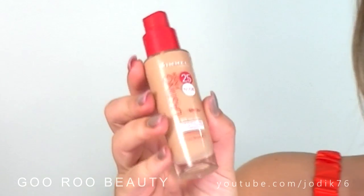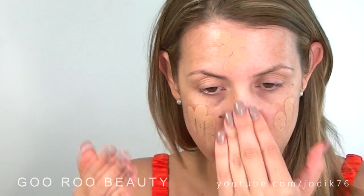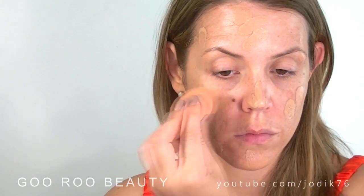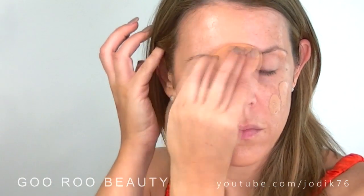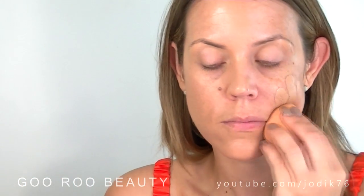Now moving on to the Lasting Finish Foundation, just applying one pump to my fingers and using my fingers to actually apply that to my face before going in with a Real Techniques Complexion Perfection Sponge and just using a stippling motion with that damp sponge just to blend it in. This is a foundation that blends into the skin very, very easily, very, very quickly. So you're getting nice even coverage very quickly. Great for those of you in a hurry in the mornings. You're going to really appreciate that foundation.